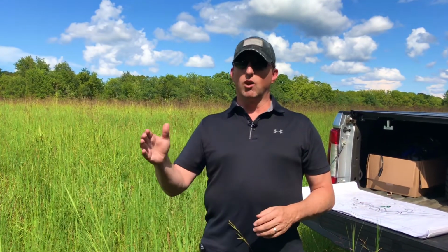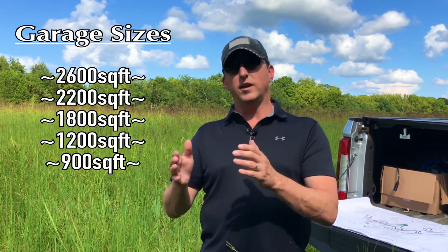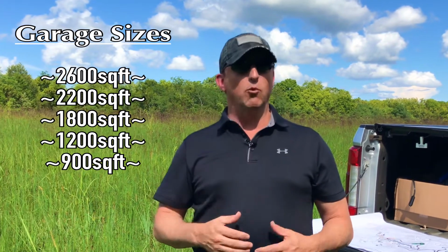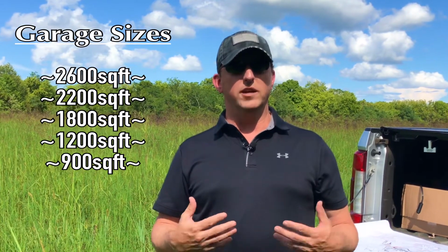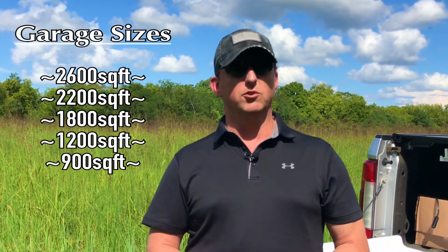And then the garages will range from 2,600 square feet down to 2,200, 1,800, 1,200, and 900, and they will be made available for purchase. They will be deedable properties for sale on the property for private use and commercial use for the businesses out here.